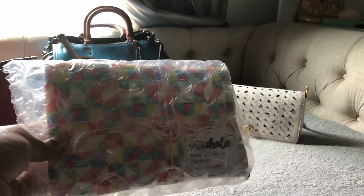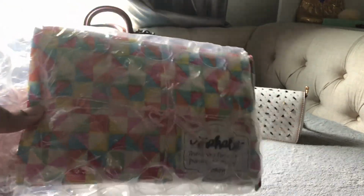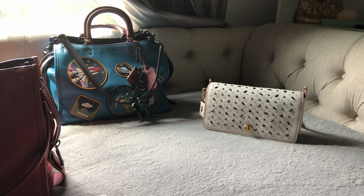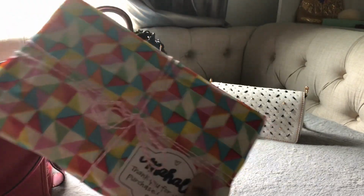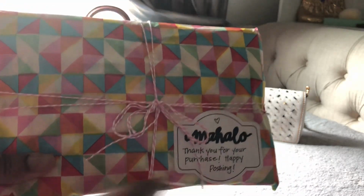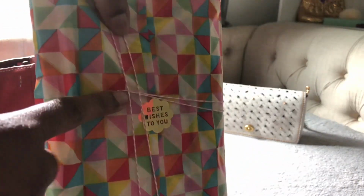So I purchased this small leather good to match it. I got this from Poshmark, and she packaged it well. It was in a small box like this, party mailbox. Give me one moment. Like this, and she bubble wrapped it. I appreciate it. And she tied it. That's so cute. It says thank you for purchase, happy poshing. And a cute little sticker here. Best wishes to you. That is so stinking cute.